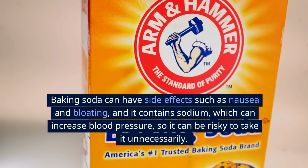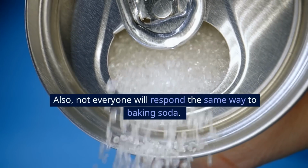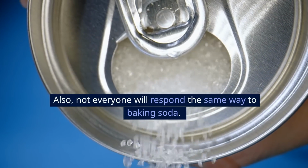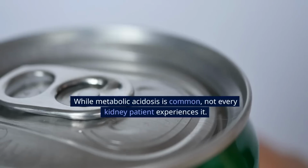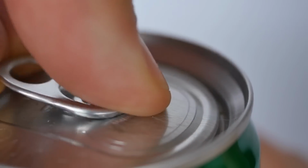Baking soda can have side effects, such as nausea and bloating, and it contains sodium, which can increase blood pressure. So, it can be risky to take it unnecessarily. Also, not everyone will respond the same way to baking soda. While metabolic acidosis is common, not every kidney patient experiences it.